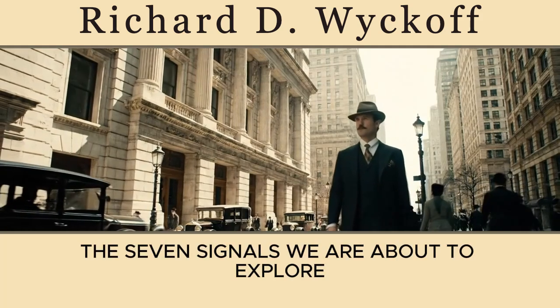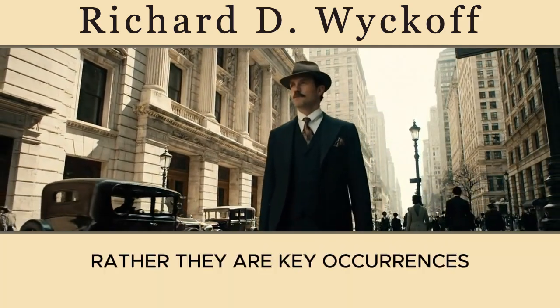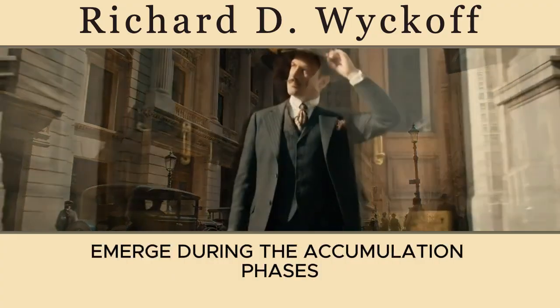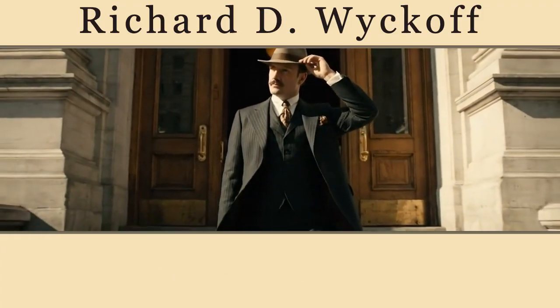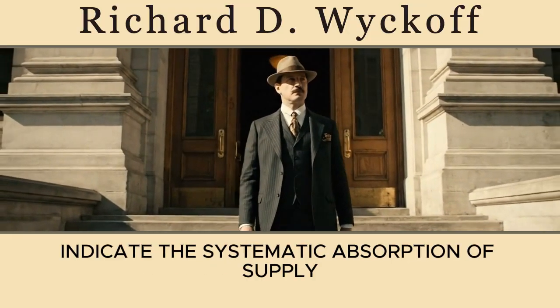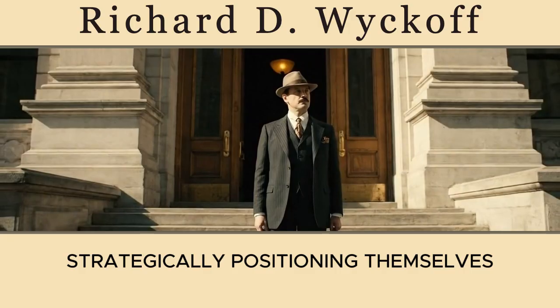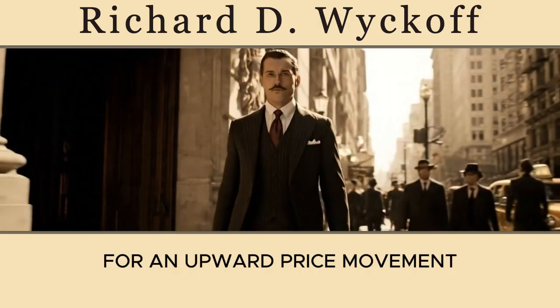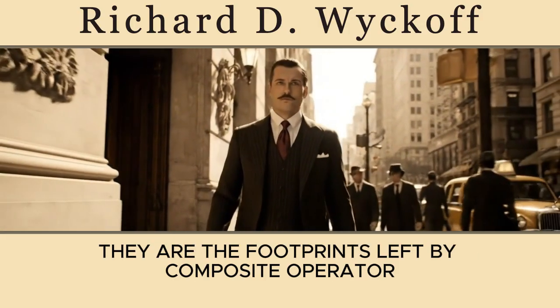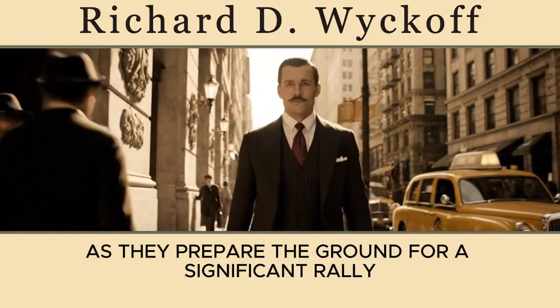The 7 signals we are about to explore are not isolated events. Rather, they are key occurrences and patterns that specifically emerge during the accumulation phases. These signals collectively indicate the systematic absorption of supply by institutional players who are strategically positioning themselves for an upward price movement. They are the footprints left by composite operator as they prepare the ground for a significant rally.